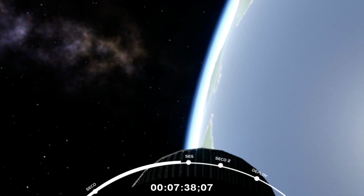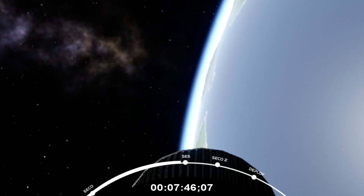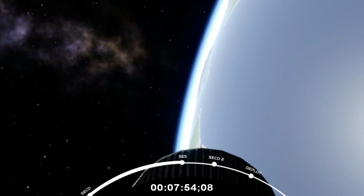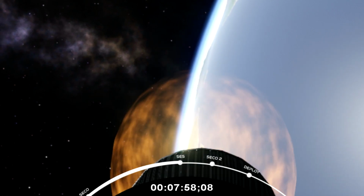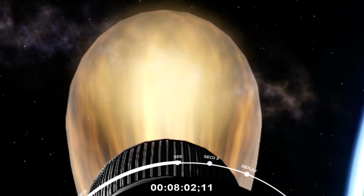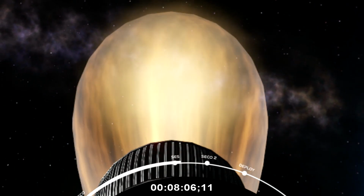As you can see from the map, we're coming over equatorial Africa. This is the best place to do the burn to change the orbit. So burn's coming up, let's listen in. We've got good ignition, chamber pressure is on target.